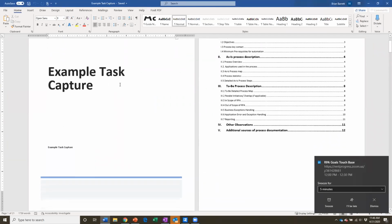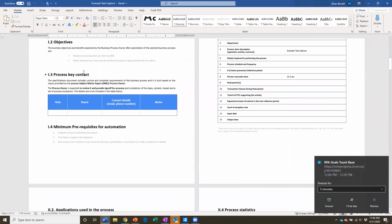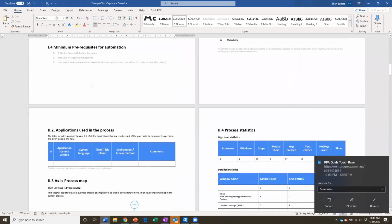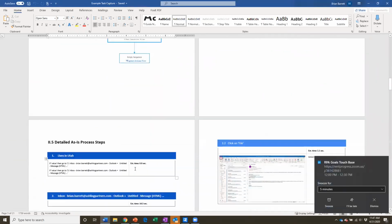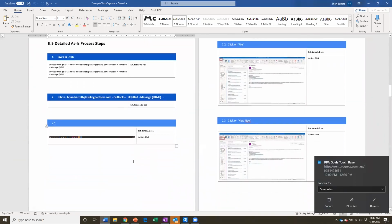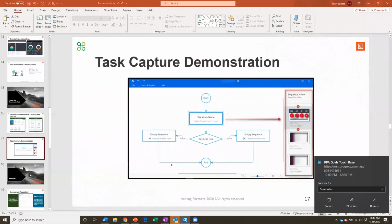And as you can see, it has a table of contents. It put in some structure around the documentation, and then it took screenshots of each one of the steps and what that looks like. And it's got the screenshots in here. And so this is a great way to use Task Capture to capture those first initial details on the process, especially if there's a process owner explaining it.